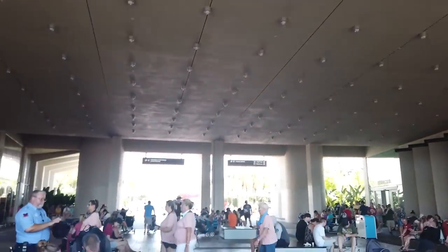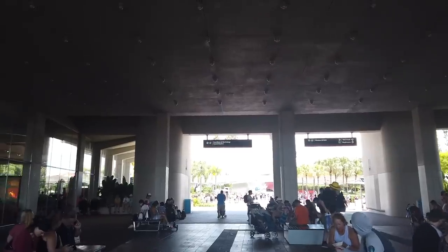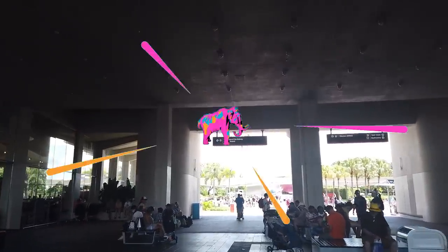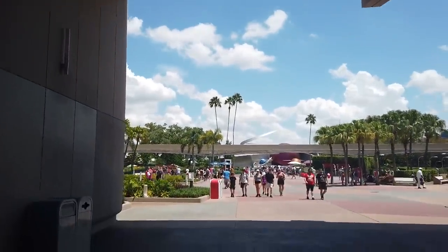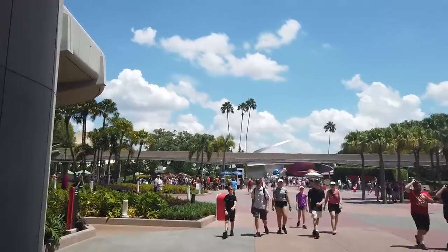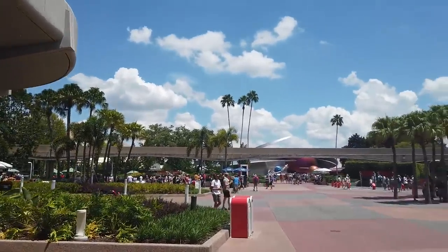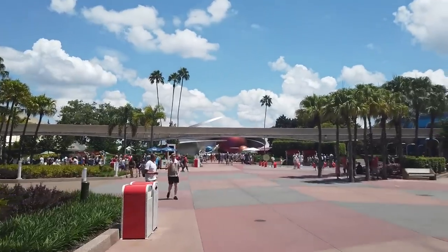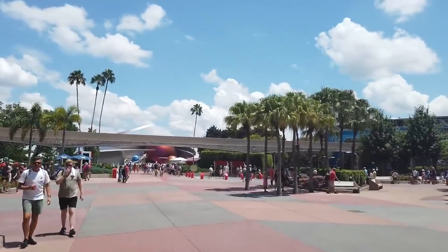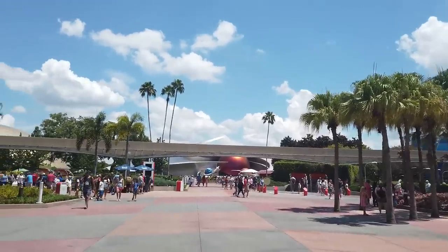From one of Epcot's oldest attractions to the newest, it's Save the Galaxy time, baby. We're headed to Guardians of the Galaxy Cosmic Rewind next. As we walk over here, let's talk about how you can ride Guardians of the Galaxy Cosmic Rewind, because of course it's not as simple as just standing in a line. It's got a virtual queue right now, which I do like because it makes your time in line very, very short. However, it's very confusing and complicated if you haven't done your research.